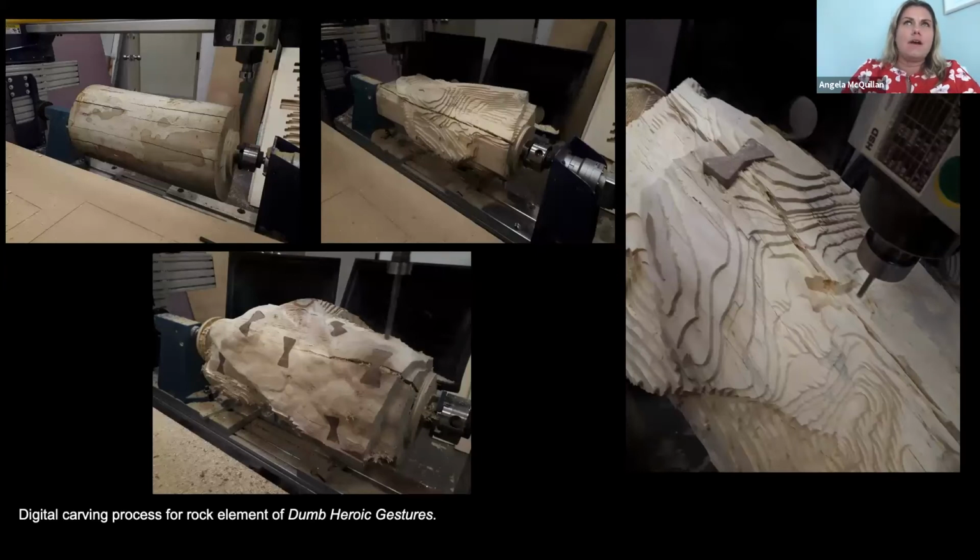How do you feel about the way that you use this new digital technology process to remake historical objects, and how does that change their meaning to you?